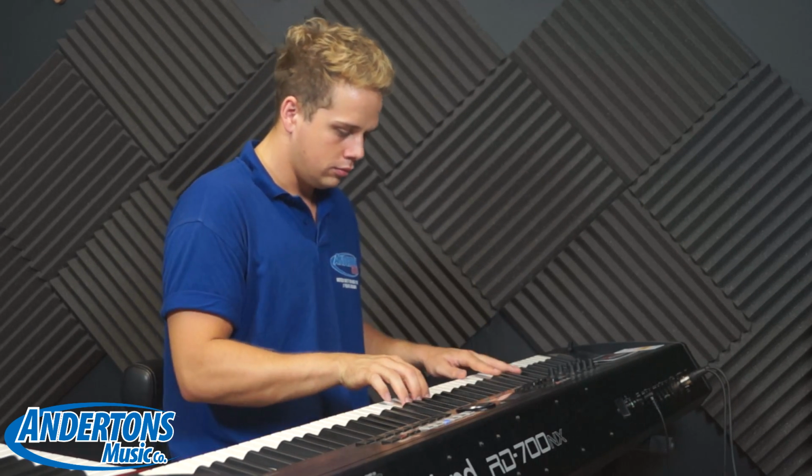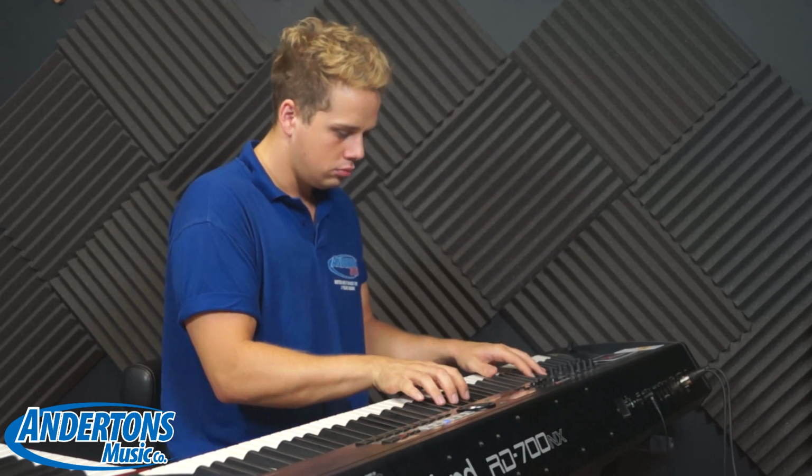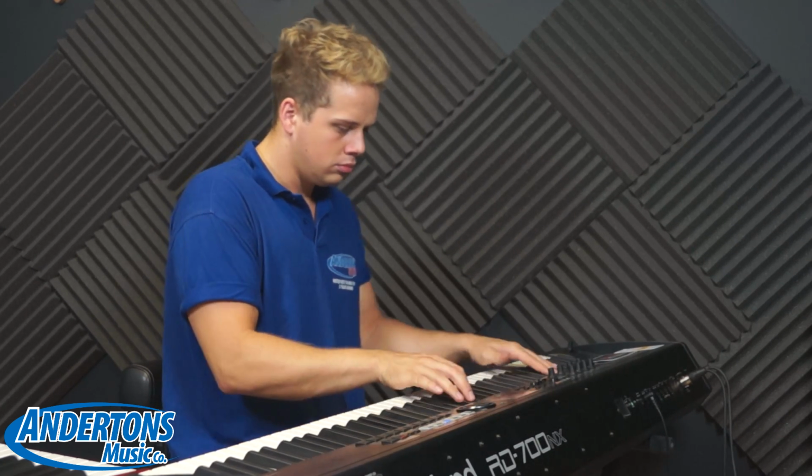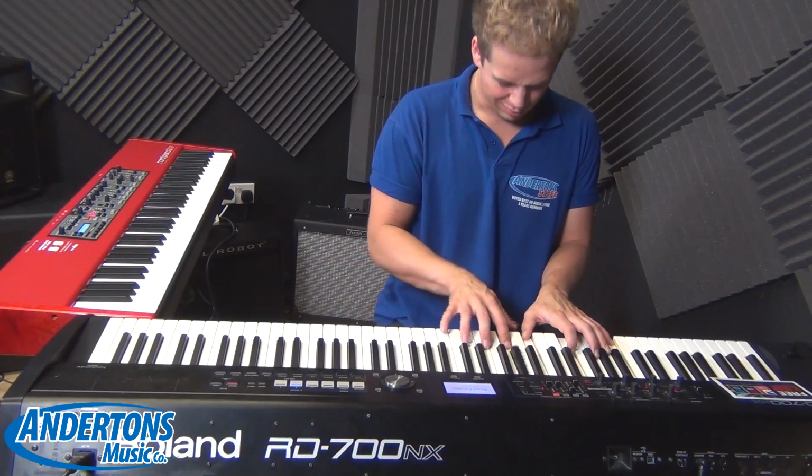Electric piano 1, it's called Tyne EP. Let's play the same thing. Next one is the Reed piano, which is number 2 in the electric piano section of their Supernatural Sounds. Let's hear what that sounds like. It's going to be a Wurlitzer.